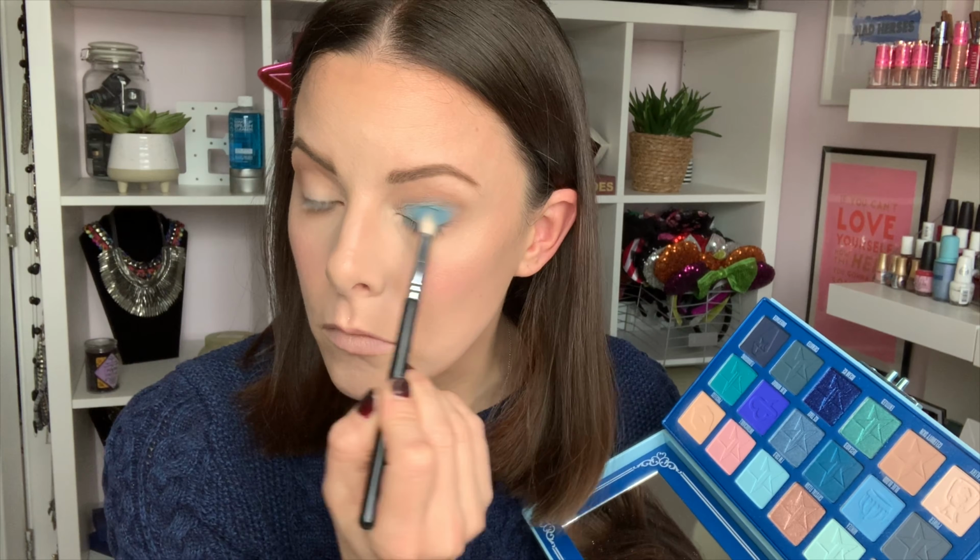And I appreciate a lot of you are saying, what, your eyeshadow's bad now? What are you talking about? But I've tried my best. I tried my best to include some classic blue into a makeup look using this beautiful palette.